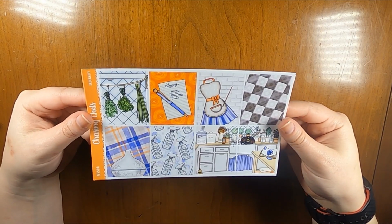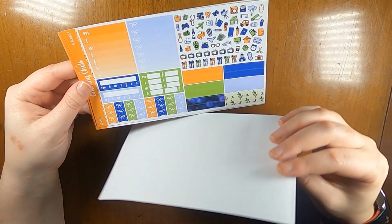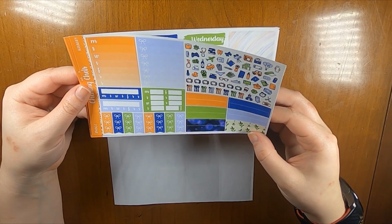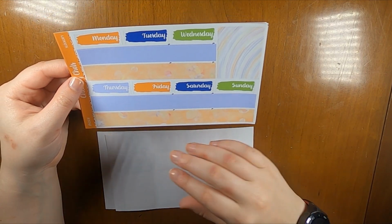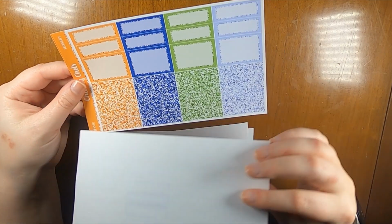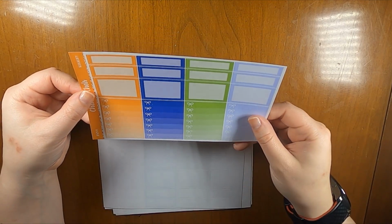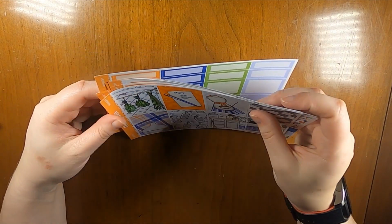Super cute cleaning kit. So all the full boxes here. Again, I love the colors. Here's the functional with the deco. Some extra dividers or headers, bottom washi, date covers, the extra full box here, functionals, and some extra deco, more functionals and headers. And then this is an extra page of functionals rather than more full boxes for this kit.